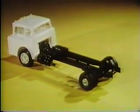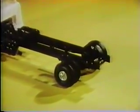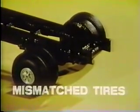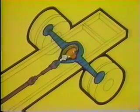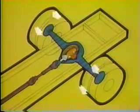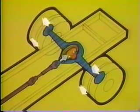Another situation where a differential is beneficial is when a driving axle has been equipped with tires of different diameters. That is, mismatched tires. When this happens on a vehicle that is traveling in a straight line, the wheel with the smaller tire must rotate faster in order to travel the same distance as the opposite wheel. Again, the differential takes over in this situation by supplying equal driving force to the two driving wheels, while still allowing them to rotate at different speeds.